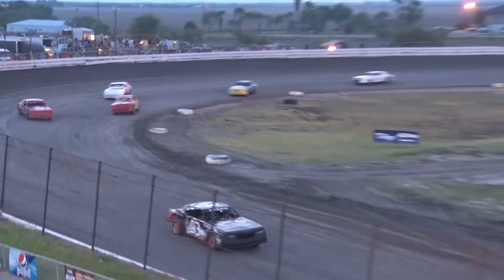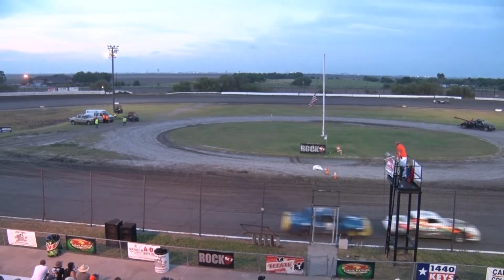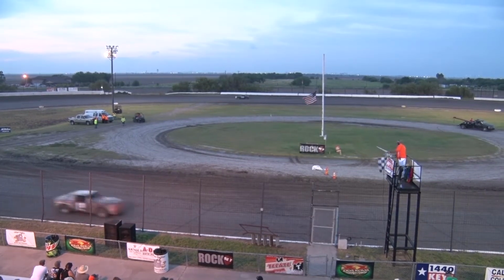Checker flag going to wave. Letty going to take the win. Second spot going to go to Nathan Rahe. Third spot will be the 54 of TJ Sullivan.